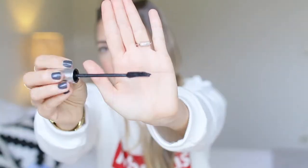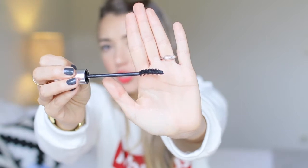Then we have the Dior Short Iconic Overcurl. This is one of my favorite ones. I love the brush in this one, which looks like this. It has a curved brush, so it allows you to go deeper on your lash and lift them up and make them look even curlier. This is a really good one if you want volume and if you want your curl to stay up.